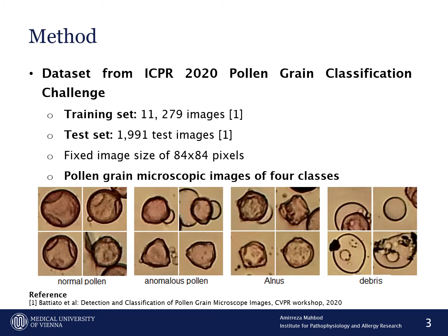We used the ICPR 2020 Pollen Grain Classification Challenge dataset in this study, which is one of the biggest publicly available datasets for this task. This dataset contains around 11,000 training images as well as around 2,000 test images. The images in this dataset had a fixed image size of 84 by 84 pixels and contained images in four different classes, namely normal pollen images, anomalous pollen images, Alnus images, and non-pollen images, as you can see from some examples in this slide.